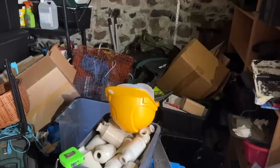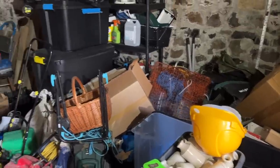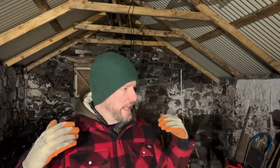The byre is absolutely full of stuff still, because we haven't got the shed. The materials for the shed are being delivered tomorrow, which means that I've got to get everything in the byre moved again to accommodate all the materials that are coming in. Otherwise it'll be outdoors and open to the elements, which is no good.